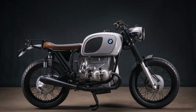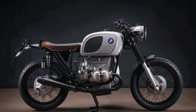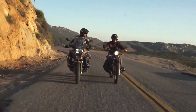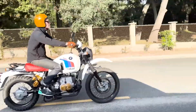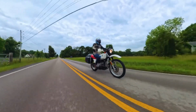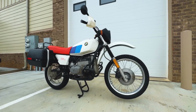The R80G/S is powered by a 797cc air-cooled, two-valve boxer twin. This engine layout, cylinders sticking out horizontally, not only gives it a low center of gravity, but also keeps both cylinders fully exposed to cooling air. That means less heat stress even in desert conditions. It makes a modest 50 horsepower, but the torque delivery is broad and smooth, which is exactly what you want when climbing a rocky trail or passing a truck on a remote highway.